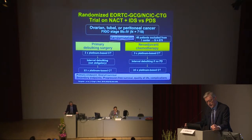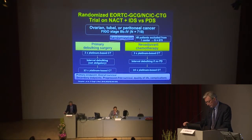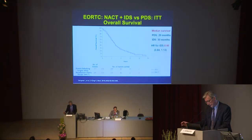For me, it started with this study, which was quoted already by Christina, which we published in the New England Journal, where we randomized patients to neoadjuvant chemotherapy or primary debulking. I will not go into details of the study itself, but will concentrate on what the conclusions in practice are, how we select patients for primary debulking or neoadjuvant chemotherapy, and we will certainly discuss that later on today as well, during the discussion this afternoon.